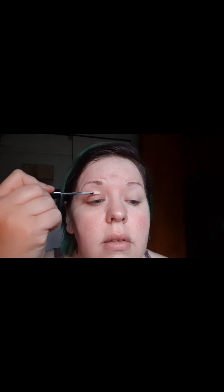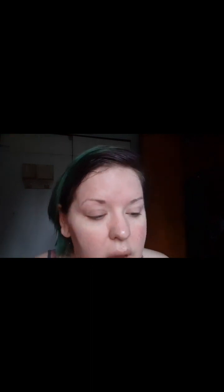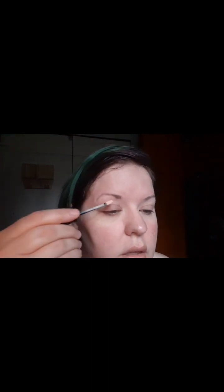So I do that. And then I will do the NYX HD eyeshadow base. Blend that in with your fingers. I put it up to my eyebrows too, because it'll help my eyebrow pencil last longer as well.